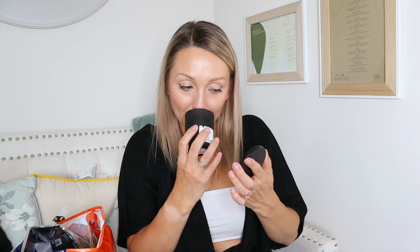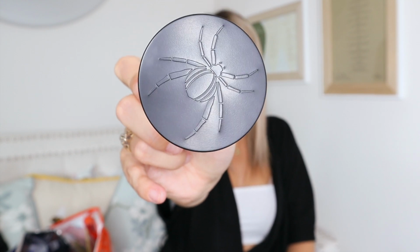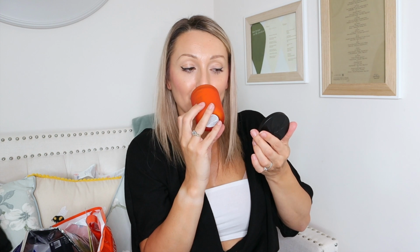Then obviously a couple of candles. You can't pop into TK Maxx or Homesense without grabbing a couple of their candles. I always think that they are really reasonably priced and they just smell incredible. So I got two in there, one orange and one black. I suppose they're miniature ones, and they smell incredible. The first one that I got was called Haunted Orchard. This is the black one, and it's a black candle as well. I don't know if you can see the lid, but the lid itself has a spider on it too, which is pretty cool. And then again, this is an orange one, which has the spider on the lid. This was £3.49.